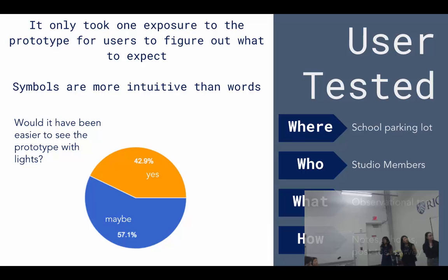From our observations and our survey, we realized it only took 1 exposure for most people to figure out what the signs meant and if it was safe to cross. We also realized that the symbols were more intuitive than words. With the words, it was difficult to tell what person stop or walk or braking were talking about. In our surveys, one of our questions was, would it have been easier to see the prototype if it was lit up? And we got a 57% maybe. So for our next iteration, we decided to test more with symbols and lights, which Madeline will talk about.